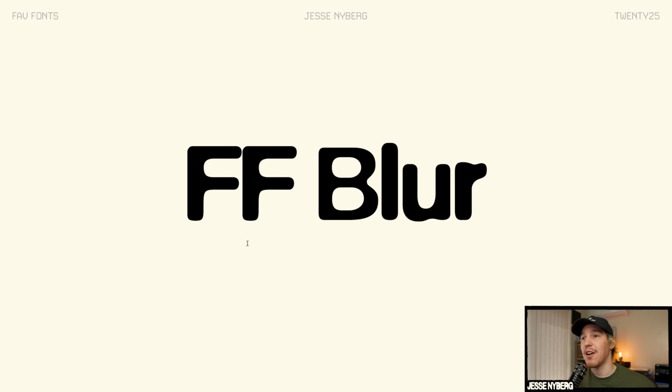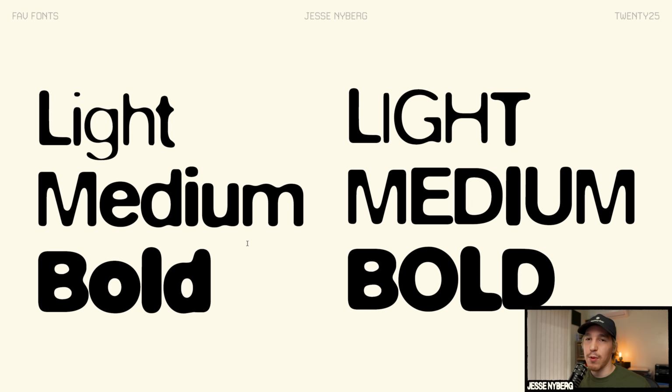This next one is called FF Blur or just Blur. That's usually what I call it, but I think this is the proper one if you want to research it and try to download it. It's basically a blurred and wavy version of just Neue Haas Grotesque, probably the most famous sans serif. It was made by using photo transparency sheets or something and blurring it like an old analog way.